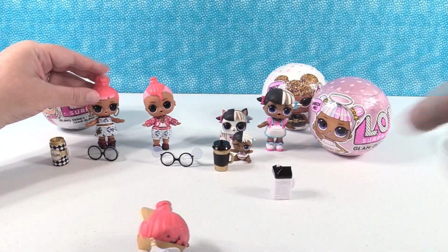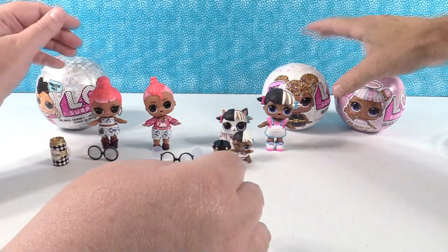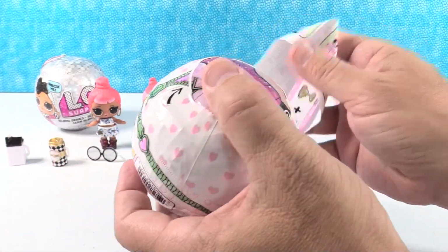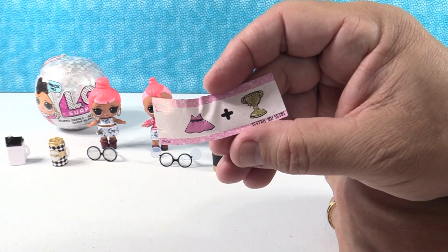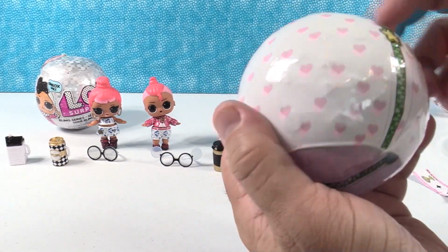Do you want? Okay, so that means I get to open up one of our glitter surprise dolls here. So we have three different series. Let's see what we've got. Let's find some friends for our new family in town. Our clue is dress trophies. Dress trophies, otherwise known as dress for success.